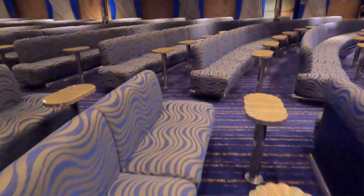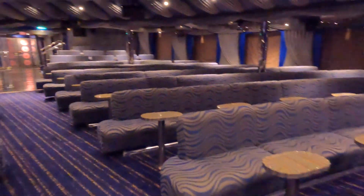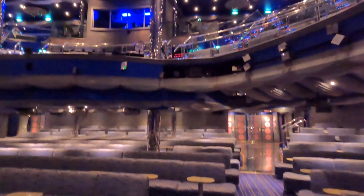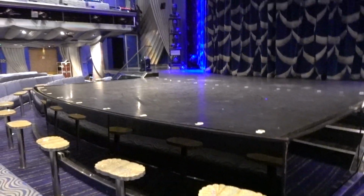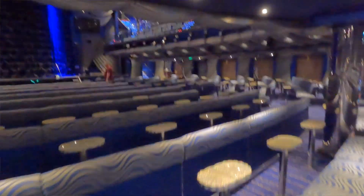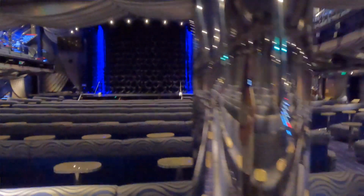The showroom is in the very front of the boat, and it's 3 floors worth. So I'm on the 3rd floor right now, and it goes up to the 5th. The 5th is up top, as you can see. Good sized stage. They have a lot of different kinds of entertainment, between game shows and comedy shows. Well, comedy shows aren't here. Like musicals and singing and all sorts of stuff on this stage.